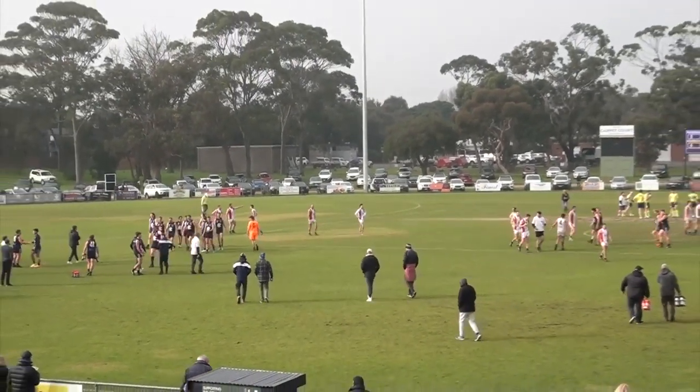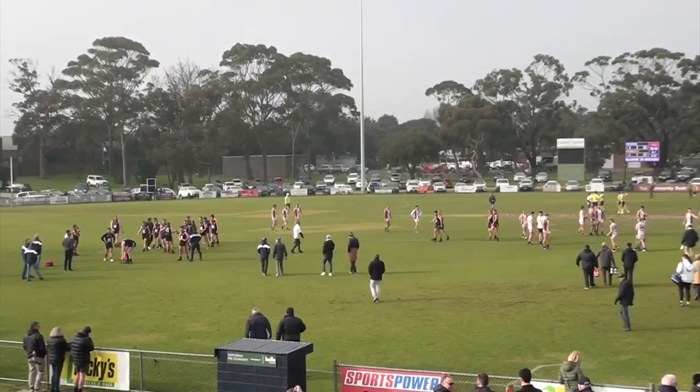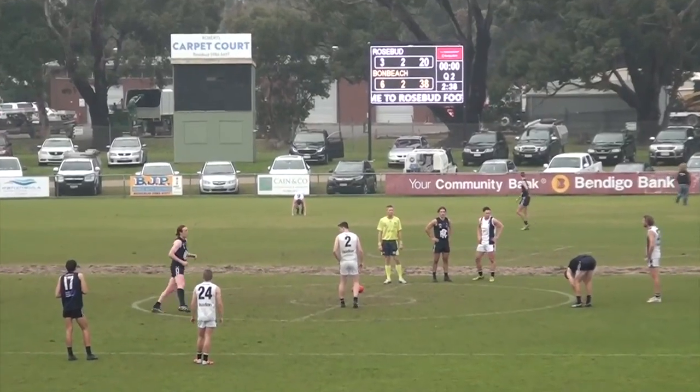And also kicking 2 is Trent Dennis Lane. Owen Hewlett's got 1 and Jason Carter's kicked 1. 5, so 2 points each for Bombers and Red Hill.